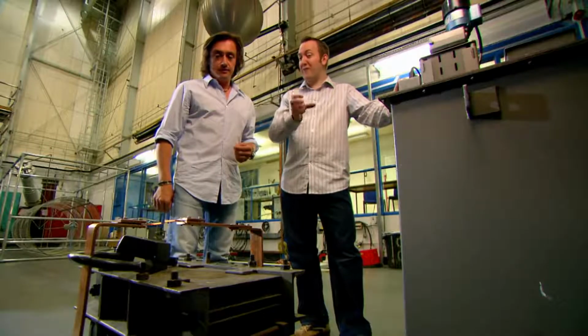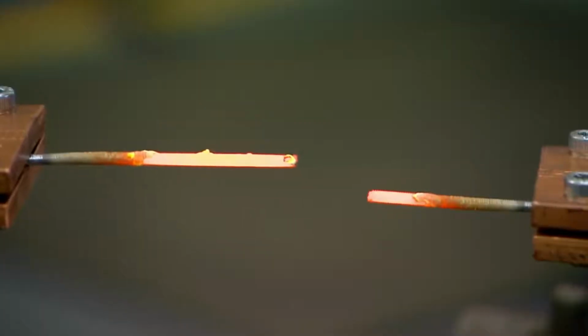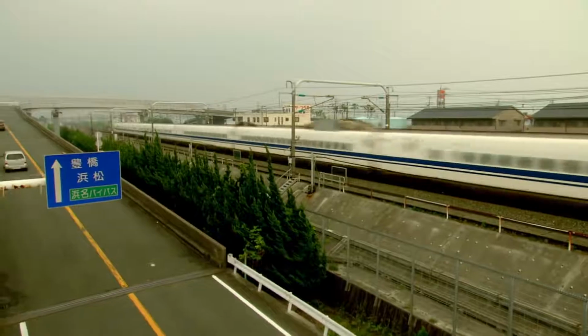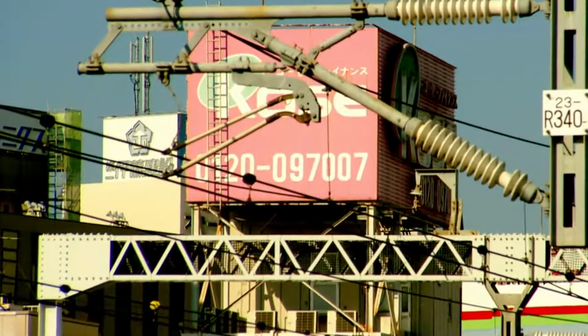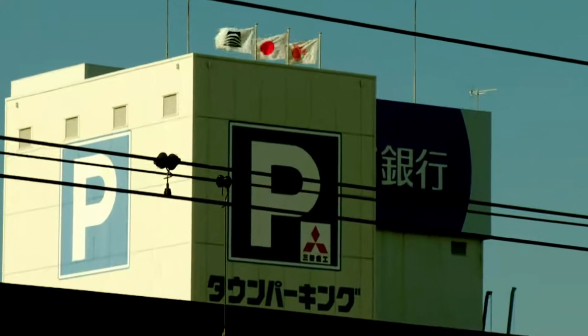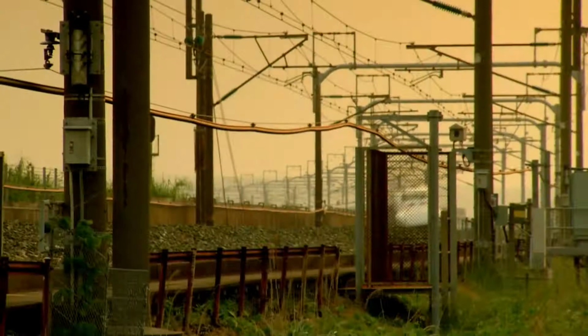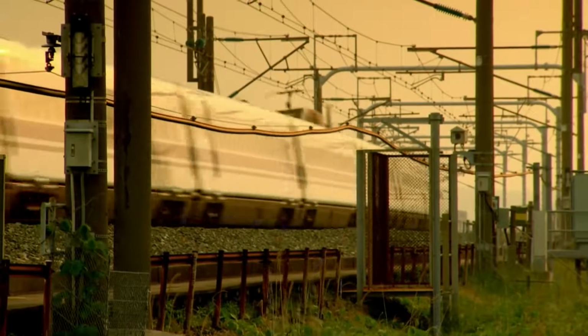So if you have very, very high currents, you need to use a very big piece of metal to let the current flow. So for our train, we'd need much bigger than this? Absolutely. It would be very, very big and very, very heavy. To carry enough current for the bullet train, the overhead wires would have to be huge, thicker than a man's arm, and enormously expensive. Totally impractical for train lines that run for hundreds of kilometres.